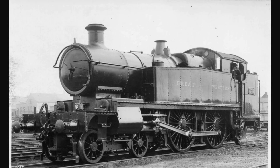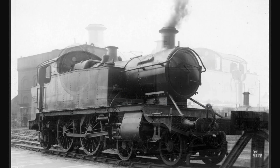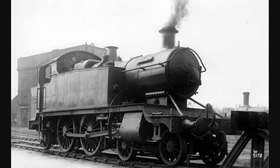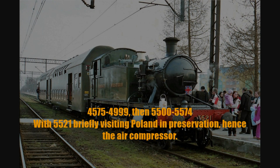The 2221s, often nicknamed county tanks, had proven to be borderline useless compared to the various classes of large Prairies, and 4600 was in a similar position compared to the small Prairies. Heck, the 4500s proved good enough that they built another 100 with slightly bigger water tanks, classified as the 4575s.